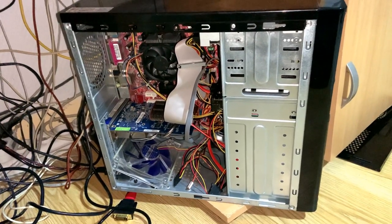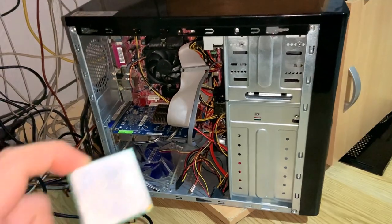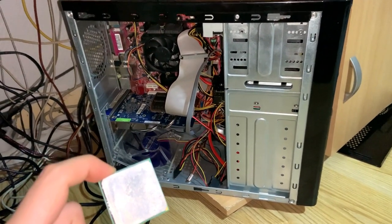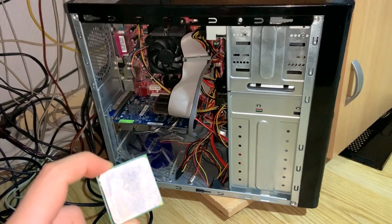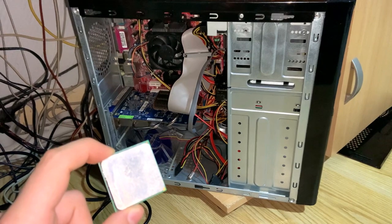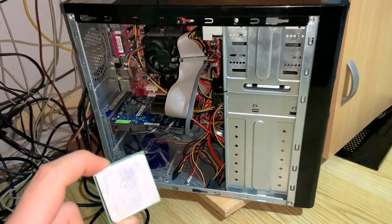So that concludes the benchmarks for AMD's final single core CPU, the AMD Athlon 64 4000+. Sure, it's not the fastest single core CPU that AMD made, but if we count by date, this is really the last single core CPU that AMD has manufactured.